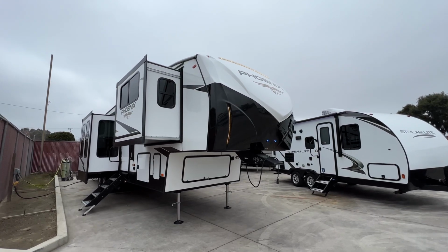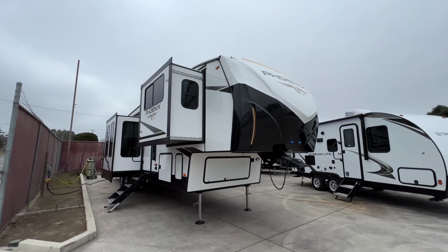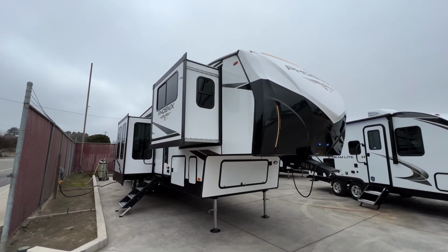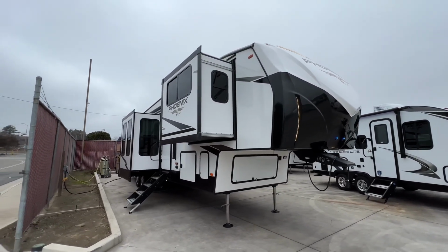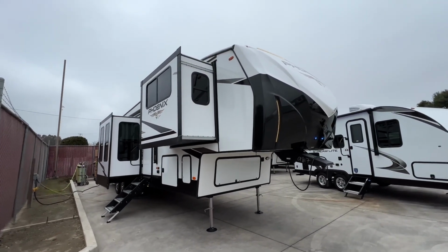Today, I'm taking you through a Shasta Phoenix 334FL. This is the granddaddy of the Shasta Phoenix line with five slide outs, a front living floor plan. So I'm going to jump into specs and features, but I can't do this thing justice through pictures and videos. So come on out and check it out. It's definitely a sight to see.